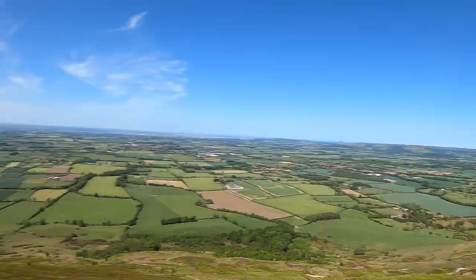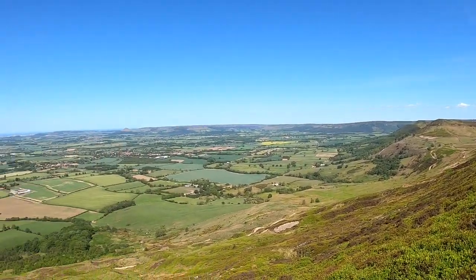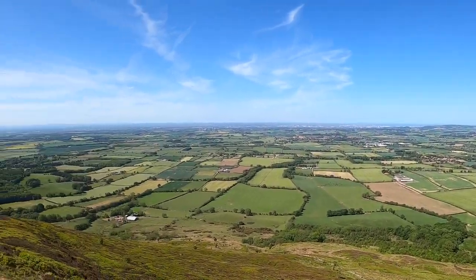Finally at the top of the track, we've just pushed up, quite a steep push to be fair. But we're up, look at the views. Look at this scenery. What a place.